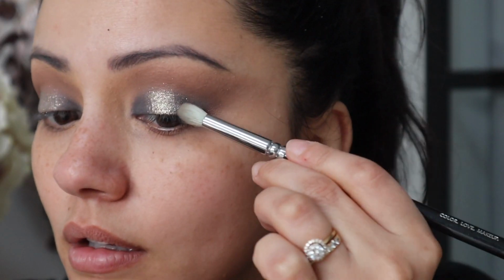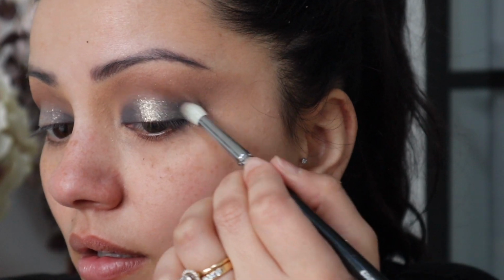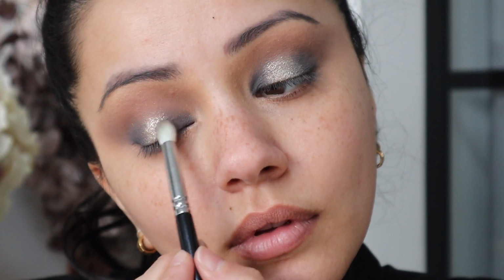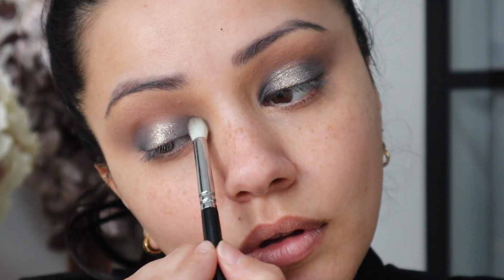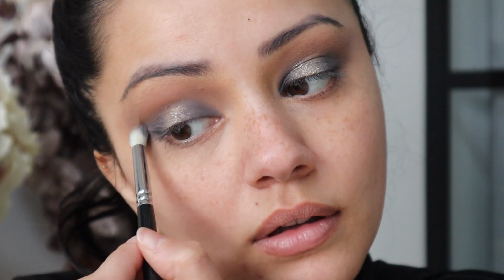I'm very slightly deepening up the outer and inner corners of my eyes because I feel like the kind of shimmery shade took that away. So I'm deepening up and intensifying it a very, very small amount to make sure I'm happy with the way that the full look is coming along.